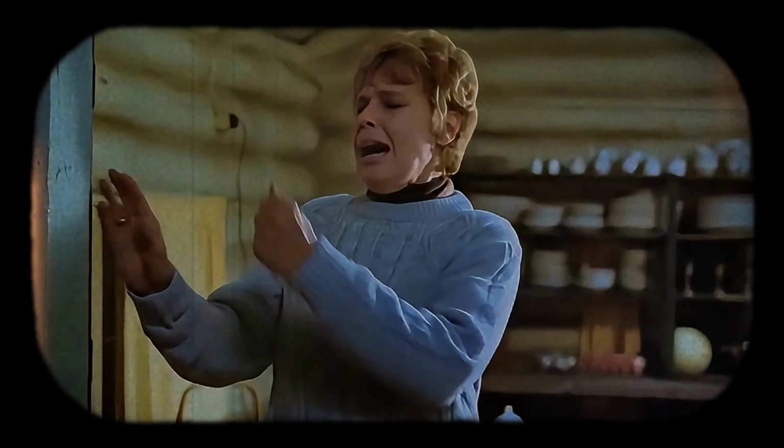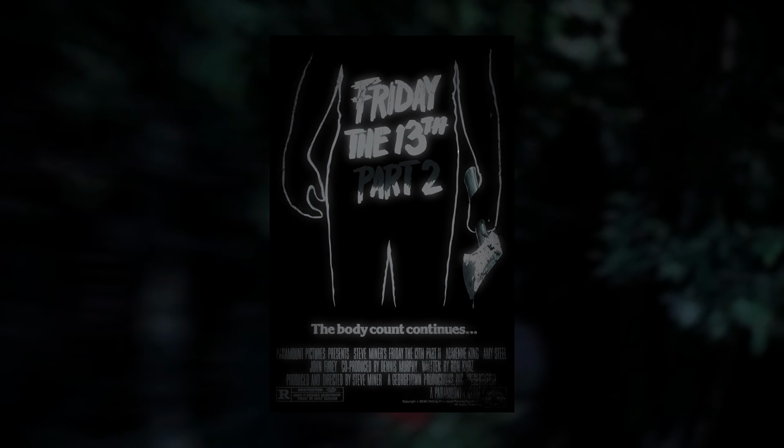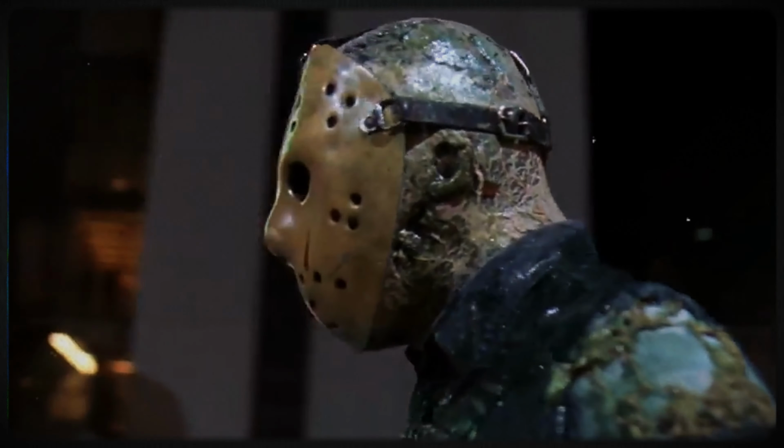But anyways, his mother Pamela Voorhees, driven by grief and vengeance, becomes the film's central killer. It isn't until the sequel, Friday the 13th Part 2 from 1981, that Jason emerges as the main antagonist, seeking to avenge his mother's death.